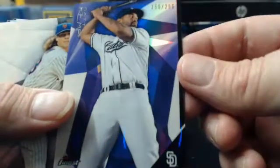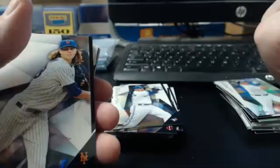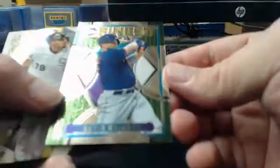Or excuse me. I'm thinking that he's back on there. San Diego Padres. In my defense, guys, I normally break football, so I don't know the players as well. So when they switch teams on me.